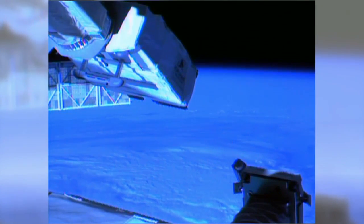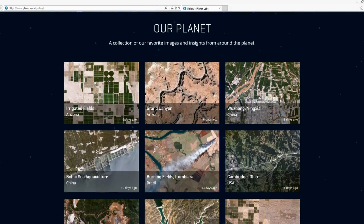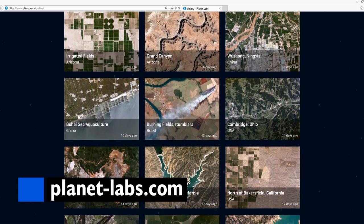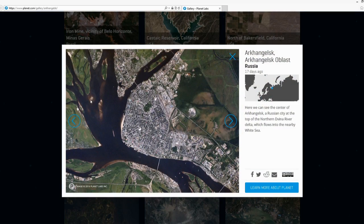This fleet of 28 small satellites deployed from the Japanese module's airlock. While in orbit, they'll capture frequent high-resolution images of the Earth's surface that are made available to everyone through planetlabs.com. The pictures can be used for everything from monitoring deforestation in the ice caps to helping with disaster relief.